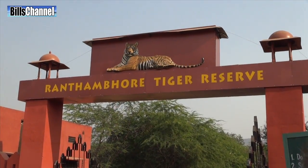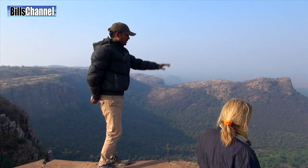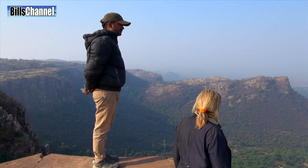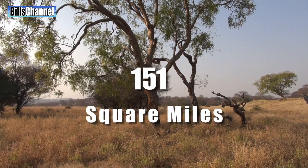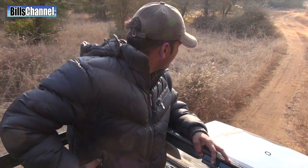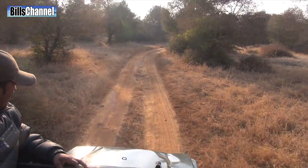Today we're in Ranthambore National Park. It's one of the biggest in northern India. Our guide Bill is an expert tracker but can't promise we'll actually see a tiger. In this park there are only 34 tigers, and they live in an area that's over 151 square miles. The guides use two ways to find the cats, and the first one is by reading their tracks or footprints.